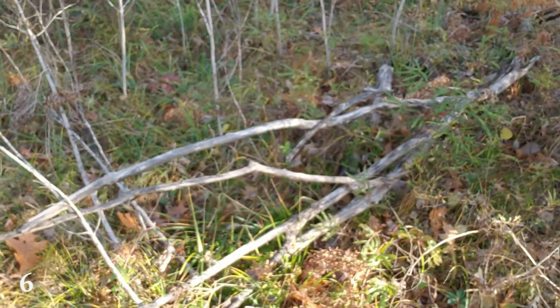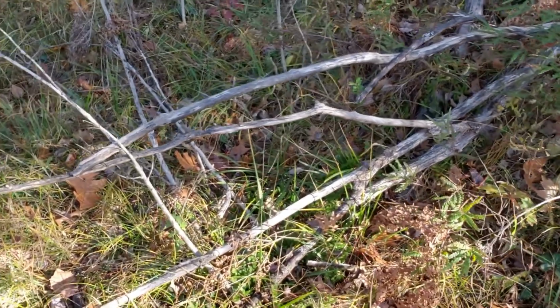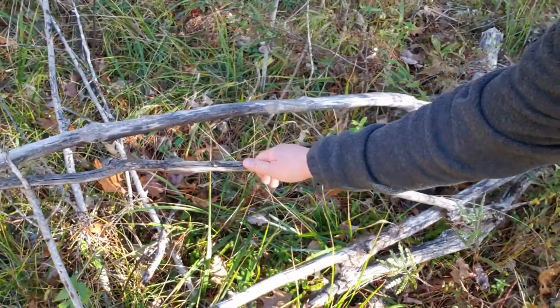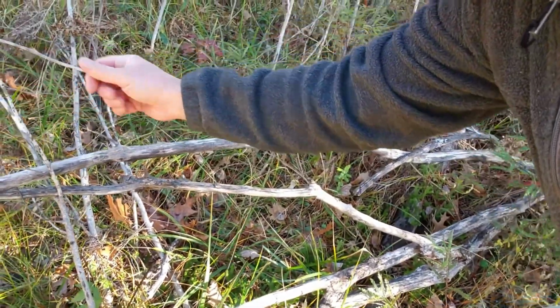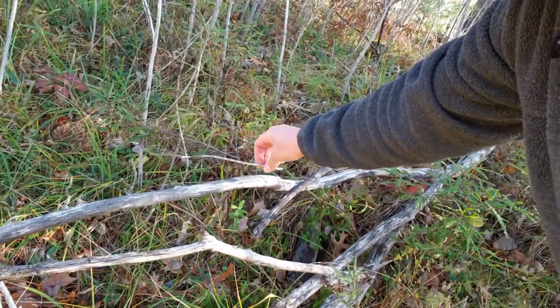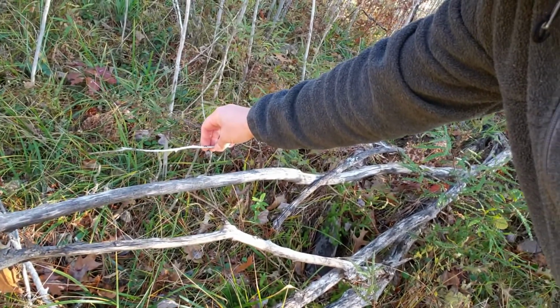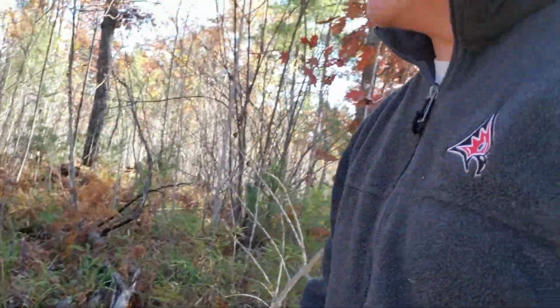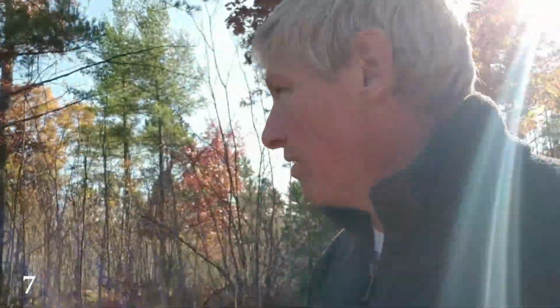Like, for example, right here, there is a branch that's down. It's dead. It's weathered looking. But we could use a part like this or sticks like this to make a rail fence on a small little woodland scene or a woodland cottage or what have you. And it's so neat to use a natural piece of wood that's weathered like that. Just amazing.